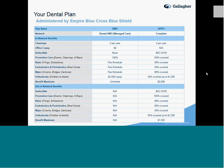On DMO, you know that everything has a fee associated with it. Your visit copay is $0, but if you need anything else, such as a filling or maybe a root canal, there is a fee that is associated with the DMO plan. Your preventative care is covered at 100%. You have no deductible. You have no out-of-pocket maximum. There is no maximum on this plan.